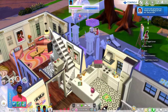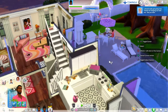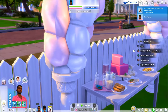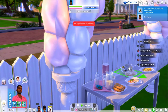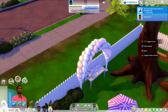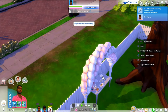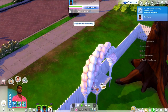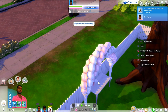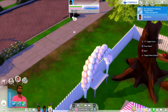So what I'm gonna do is we can get money from this trash can. So I'm gonna put all the food in Ken's inventory so we can throw it out. Put in Ken's inventory. All right, that's a dirty dish. Just put that in there. All right, Barbie is doing what she has to do to make ends meet. Okay, let's put this in the trash.